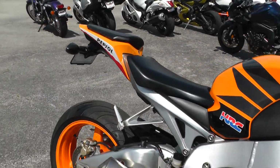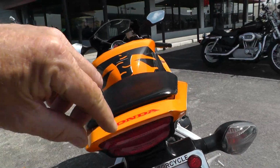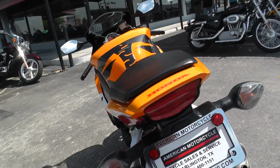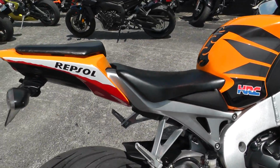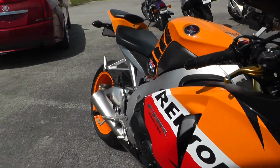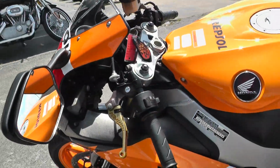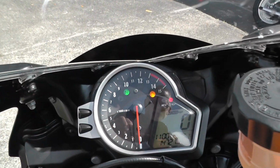And then back here on the tailpiece, there's a little rub right here and a little rub right here where the paint looks like it could have even been buffed off or something. It didn't look like it was scratched or anything. Check it out, take the mileage, and let you give it a listen.